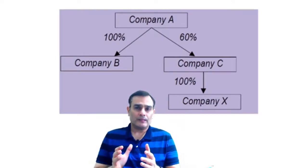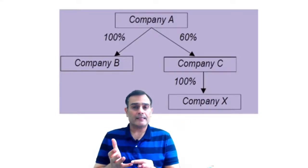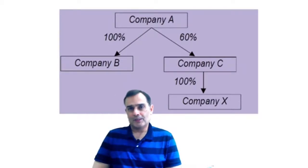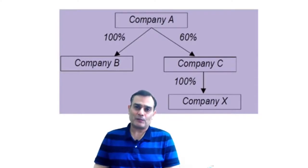So today we have learned something very interesting about this para number 4 clause A: there has to be a chain holding, there has to be an entity on the top of the chain, not an individual, and the NOC is required if the stake is held by outsiders. So aren't these three facets of para number 4A interesting? That's all in this particular video. Thank you, take care, and goodbye.